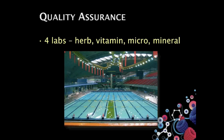Now, to look at this next picture, first off, there are 4 different labs within quality assurance. There's the herb lab, the vitamin lab, the micro lab, and the mineral lab. And within each of these labs, there are specific tests that are carried out to verify, as I said before, purity, safety, and potency of our different raw materials and our finished products. And within one of these labs, there's a machine where we have the ability of breaking down a sample and testing it up to parts per trillion.